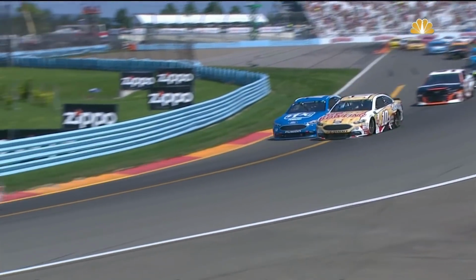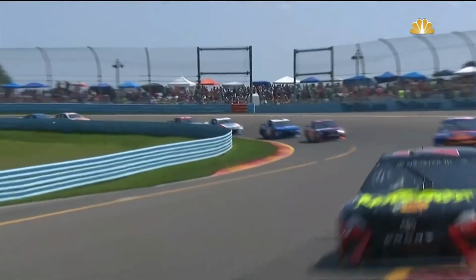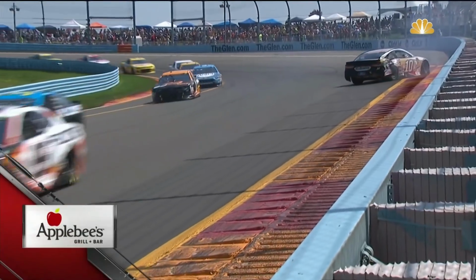Blaney inside the 10 of Almirola. I'm not sure Eric knew he was there. He ran the 12 onto the curb. Blaney had nowhere to go. Contact with the 10. He spins around. Heavy damage to the tail of Eric Almirola's car.